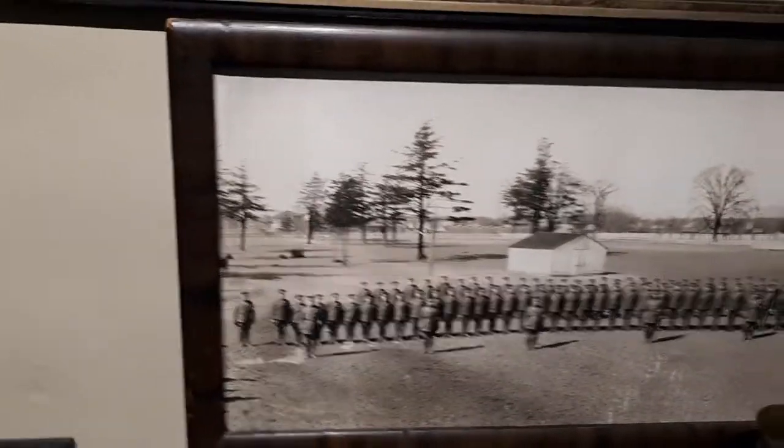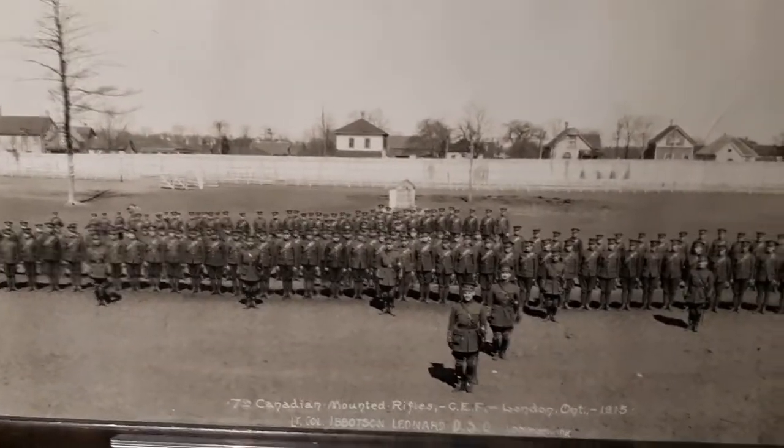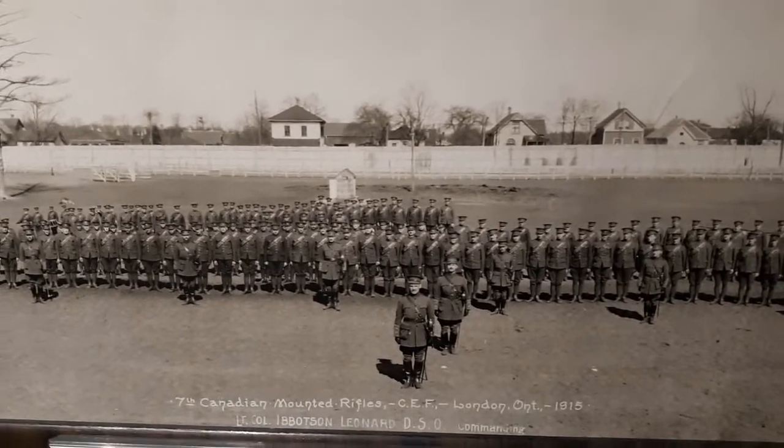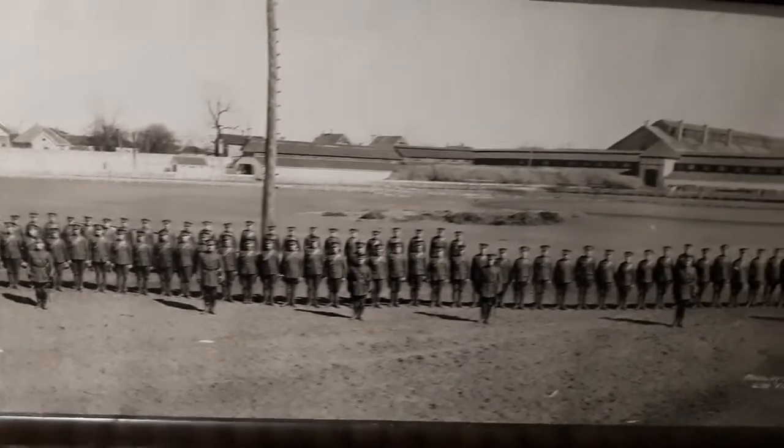We also have a nice long panorama photo of the First Hussars before they went to Europe in 1915. This is at the Western Fairgrounds, where the racetrack is today.